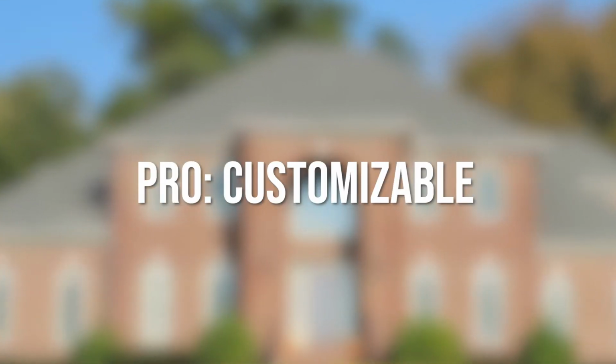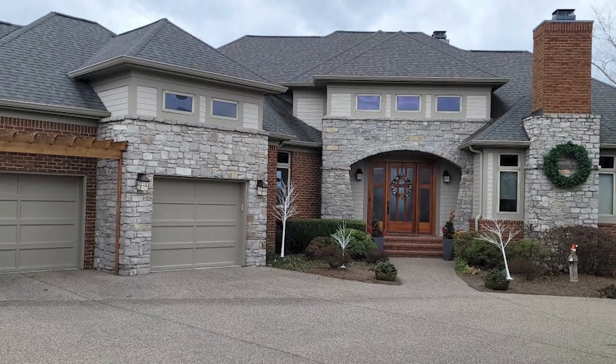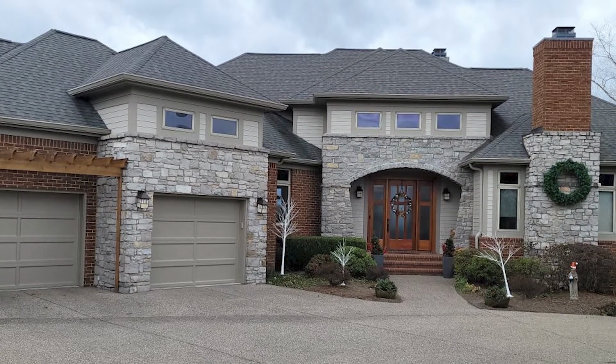Pro, customizable. Architectural asphalt shingle roofs come in many different color options. There are two big reasons why you see that signature gray look on just about every home. The first reason is that it's about the default option, so if a homeowner doesn't care too much about what color their roof is, that's what they're going to end up with. The second reason is because gray is a neutral color, it goes well with just about any home. Now, if you do want your roof to stick out, there are different color options that you can choose.